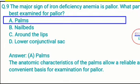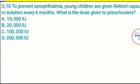Correct answer is option F, palms. The anatomic characteristics of palms allow a reliable and convenient basis for examination for pallor. Question number 10. To prevent xerophthalmia, young children are given retinol capsule or solution every 6 months.